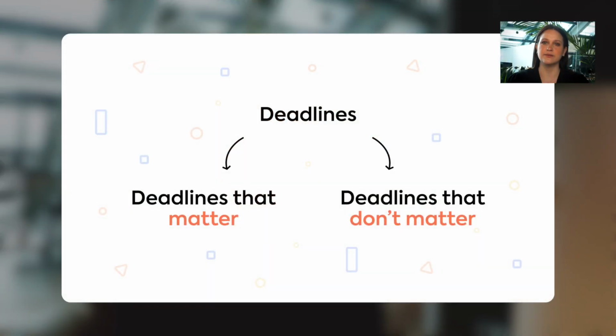To learn how to use deadlines effectively, you first need to understand that there are two types of deadlines: the real deadlines that matter and the ones that don't matter at all. In most cases, launching a few weeks later or missing a deadline by a few days is not a big deal. So how do you use deadlines even if there's not a genuine time pressure?